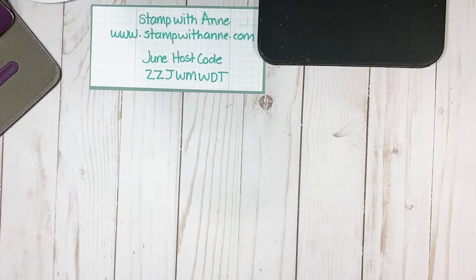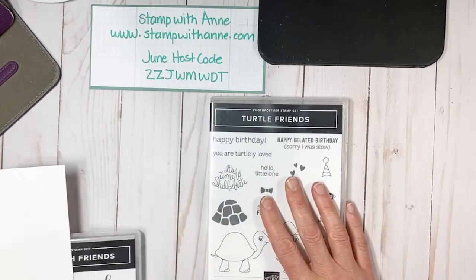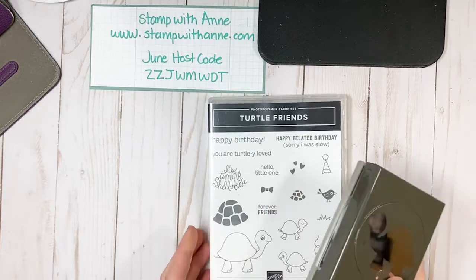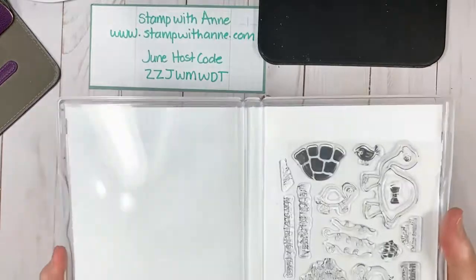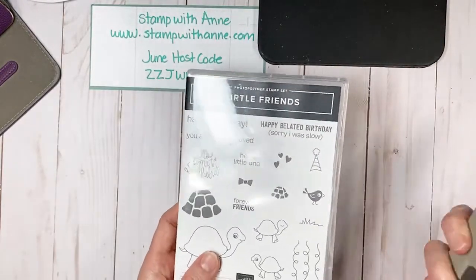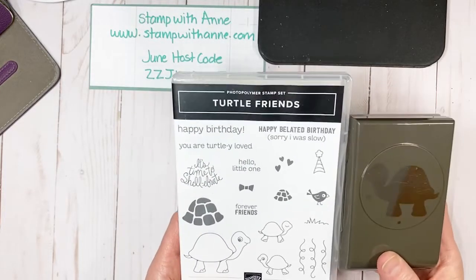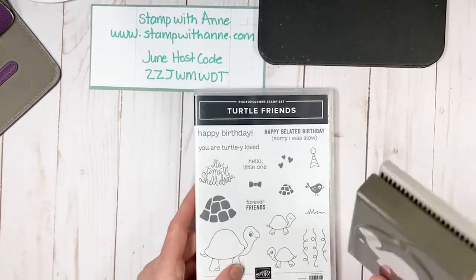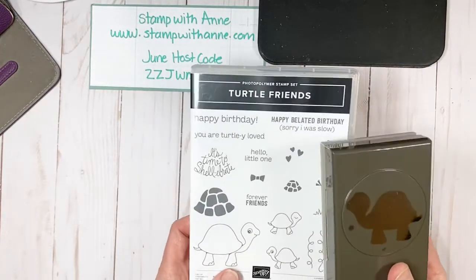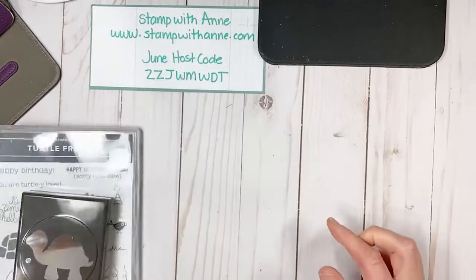Okay. So tonight we're going to use some fun projects, and we are using the Oh So Cute Turtle and Friends, and this is a new bundle that is in our new annual catalog. So it is a photopolymer stamp set, so it looks like this, and then it has a coordinating punch. So this is a great set if you are a new stamper and don't have a die cutting machine, our punches are the way to go. When I first started, I used punches all the time, and I still use punches. So this punch will cut out this big turtle, so that is great. So we're going to use that.